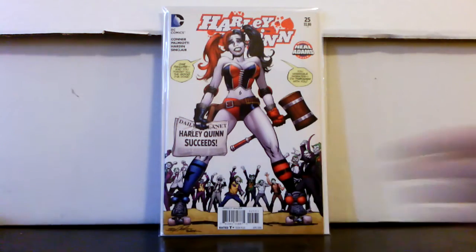Local shop pickups. Picked this up, Harley Quinn 25. Now I got this, it's $4 cover price. I got this with what I had left in credit on a trade. The Neal Adams variant. These have been selling out, and maybe you've seen the Detective Comics, which was the first week of the Neal Adams variants, which sold out pretty quick. It's an homage to an old Neal Adams cover, which was an homage to an old Detective cover. These have been selling pretty well.